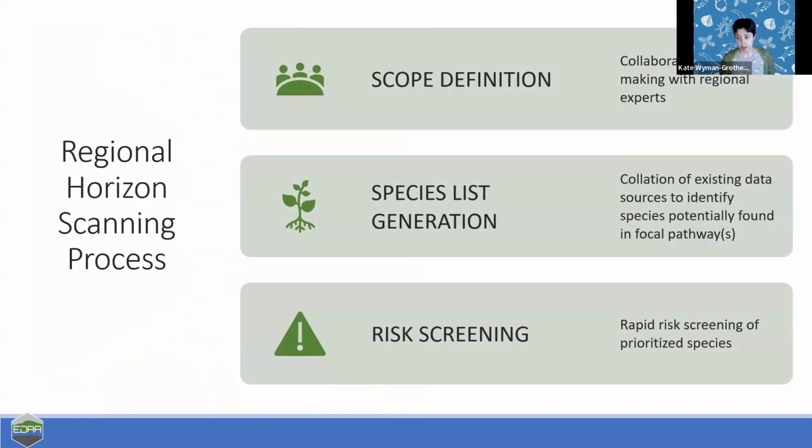Our process has 3 phases. In the first phase, we gather regional experts and determine what introduction pathways and invasive taxa are most relevant for the region. We recognize that pathways operate differently and have different levels of importance in different regions of the country. Similarly, depending on the native species communities and the resources that could be affected, there could be differences between regions in terms of which taxa are most concerning.